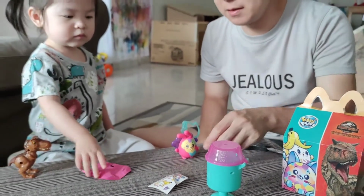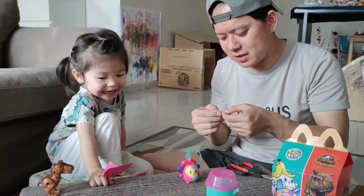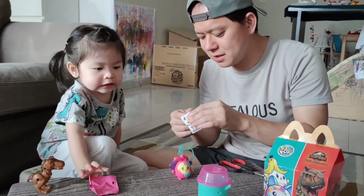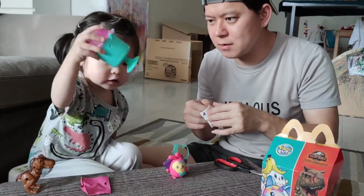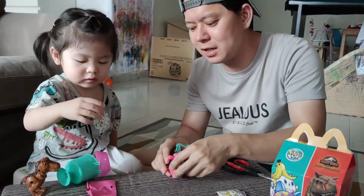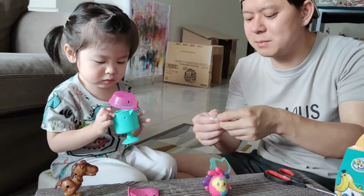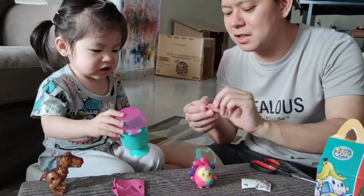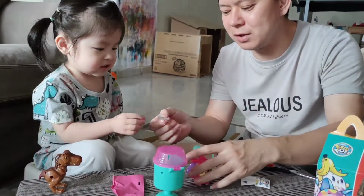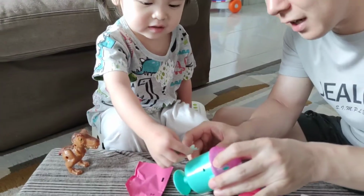Okay, you want to paste it here? Yes. Okay, let's paste this one. What inside? Where do you want to paste? Nothing inside already. We take them out already. These things. Okay, you want to paste it. Paste a sticker on it. Yeah. Where do you want to paste? Here. Okay.